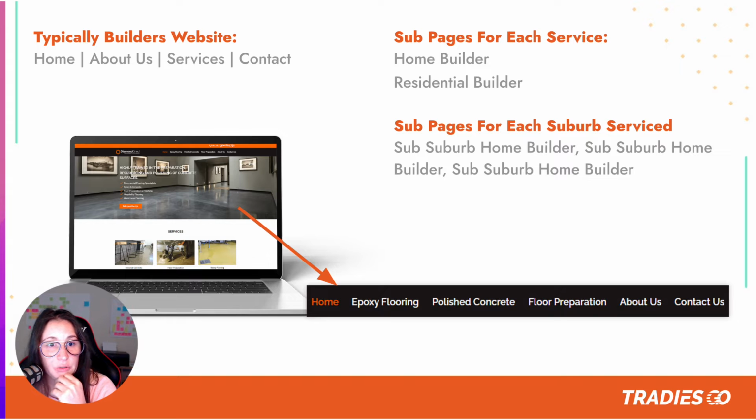So here we've got a typical site is home, about, services and contact. And in fact, we need sub pages for all the key services. And then we need the suburbs for all those pages. The content writing is insane. So for example, home builder, that needs to be a page in your website, not just services. And then we need sub-service. So what I'm saying is suburb home builder: Chatswood home builder, Wahroonga home builder, Hornsby home builder. And this is home builder. And then we go residential builder.